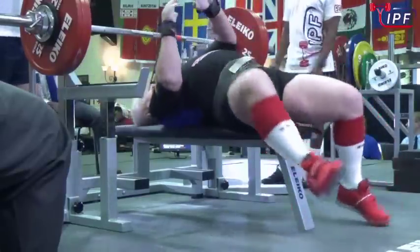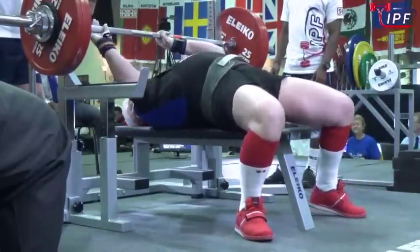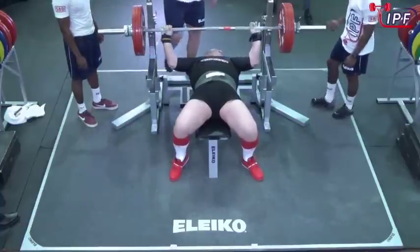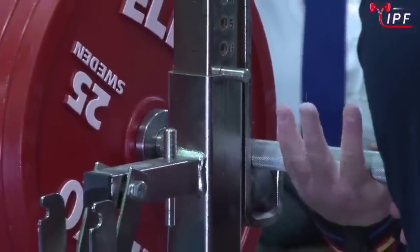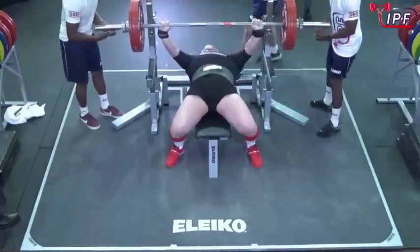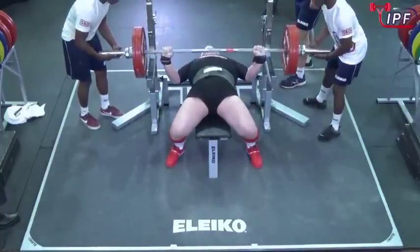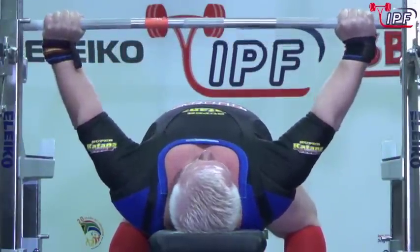55 seconds. Okay, he's taken his time with his setup there. Yeah, he's in no rush whatsoever. Starts to get a bit worrying at this point, though, doesn't it? Well, we saw some guys. Lovely touch. Oh, it dipped though. Oh, it did indeed.